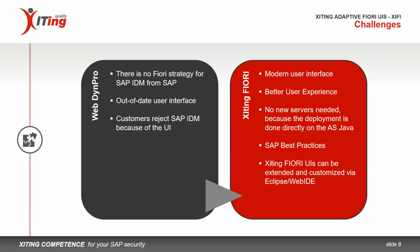And it's a modern user interface with a better user experience for the end user. You don't need any new hardware because we deploy the UIs on the AS Java on which the IDM is running. The UIs are built on best practice, and you can customize them if you want.